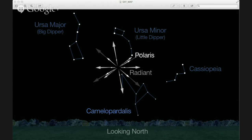So these Camelopardalids, that's the only time I'm going to try and pronounce that, will be emanating out of the constellation of Camelopardalis, which is a very faint constellation. Never mind Camelopardalis. Just look for the Big Dipper and the North Star, and these meteor showers should be emanating from that region Friday night, about 11 o'clock or midnight Pacific Daylight Time.